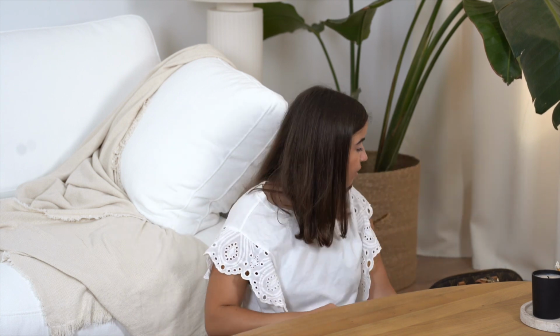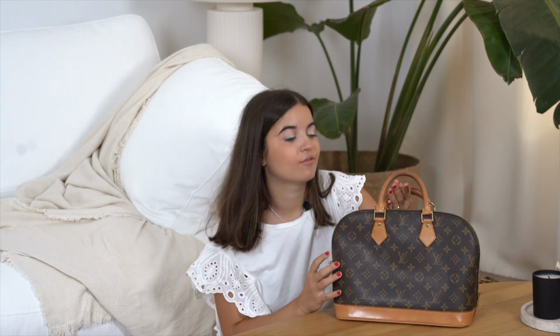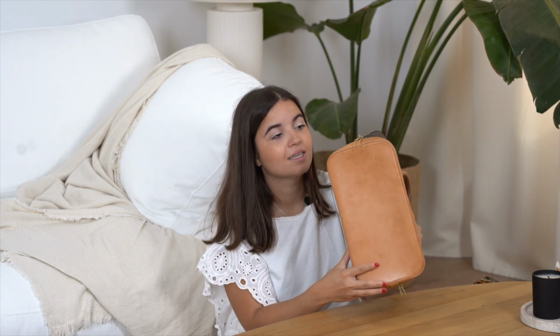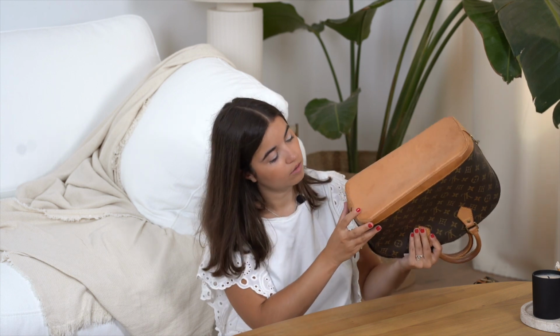Okay, we're gonna go for another thing and another bag, actually. Here it is. So we have an Alma from Louis Vuitton. It's a monogram one, very good condition for this one. As you can see, the base has little stains, but not huge stains. And this is kind of natural, so I actually love it. Corners are a bit rubbed.